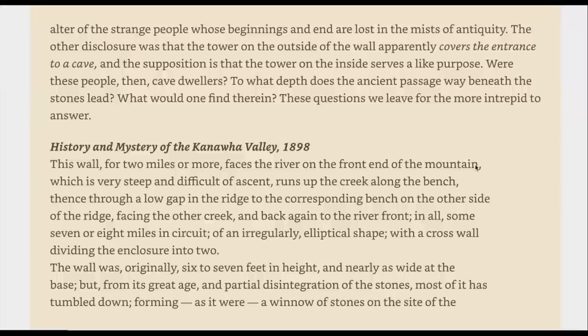What would one find therein? These questions we leave for the more interpret to answer.